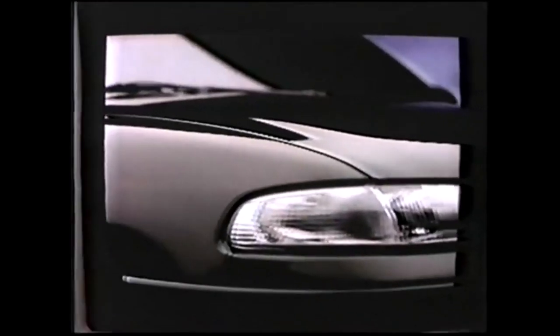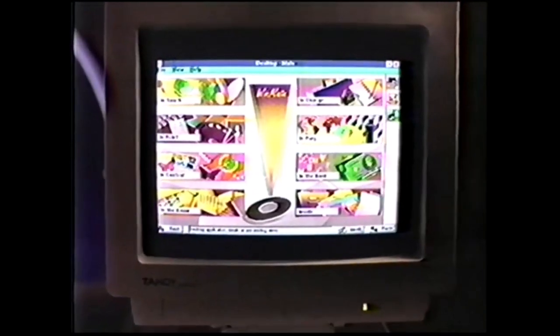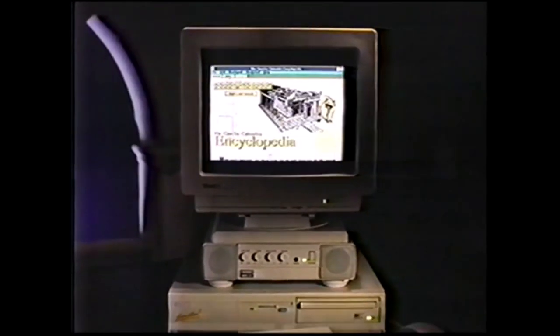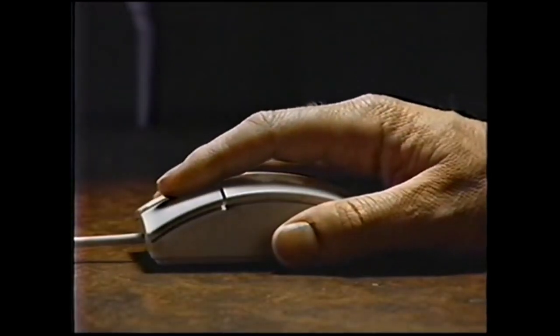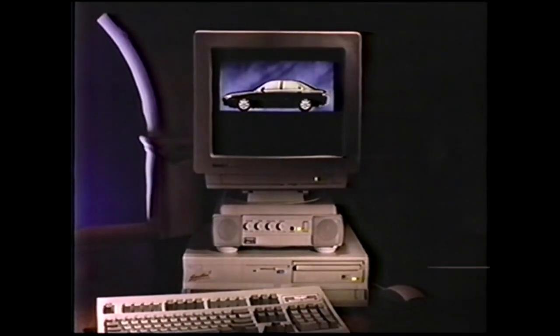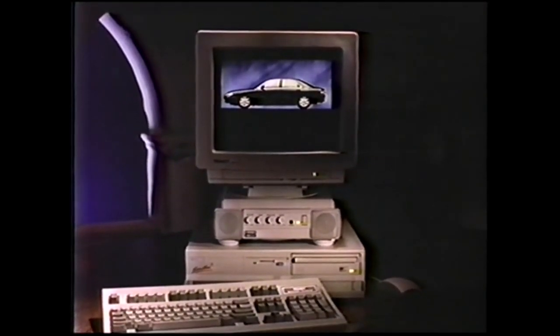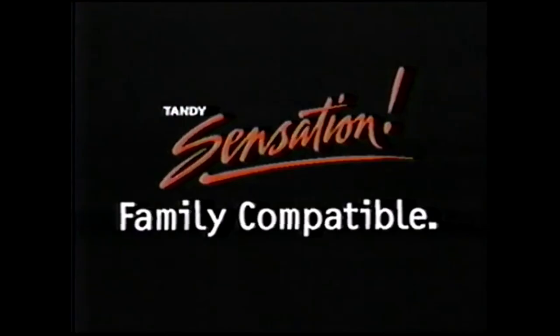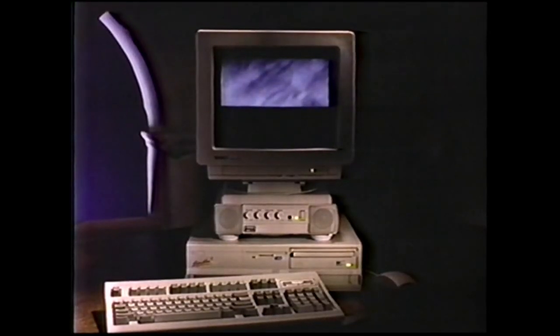Presenting the first high-performance machine designed for your family, with easy-to-open windows, full stereo sound, a complete CD system. The spark plug produces an electric spark. And messaging center. If you're calling about the car, press 2. All created to get your family where you want to go. The Tandy sensation, not just IBM PC compatible, family compatible. Take your family for a test drive to your neighborhood Radio Shack.